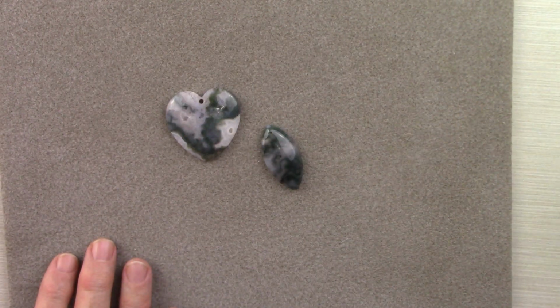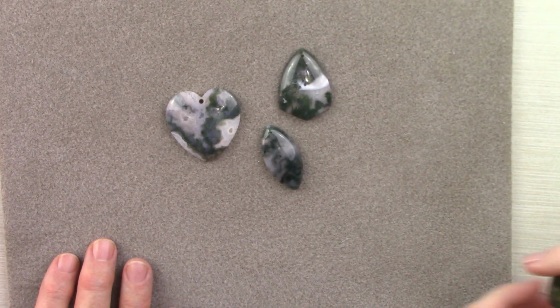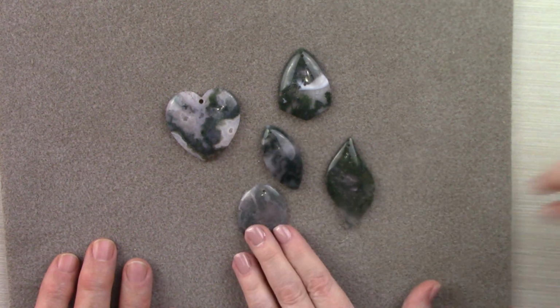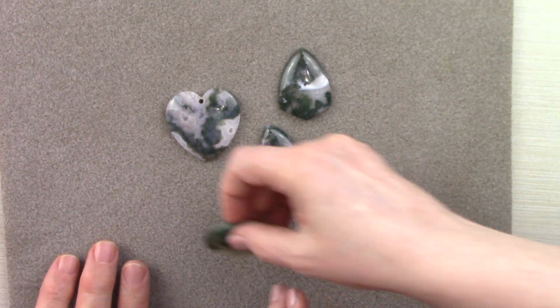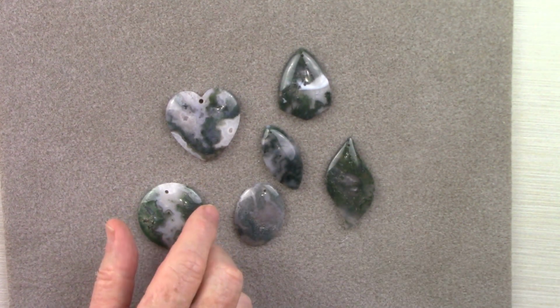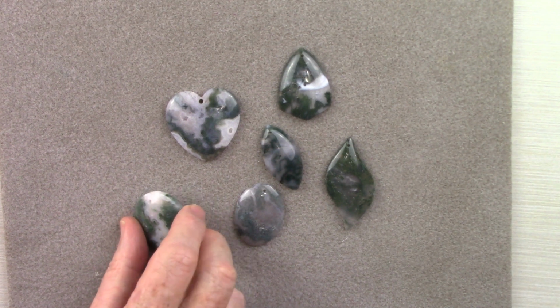Just to let you know what we mean by every one is unique and different, here are some of the other moss agate selections that will be in this month's subscription box program. This is just a few of them. But if you notice, every one of them is just totally unique.